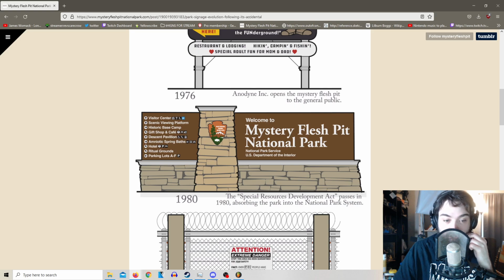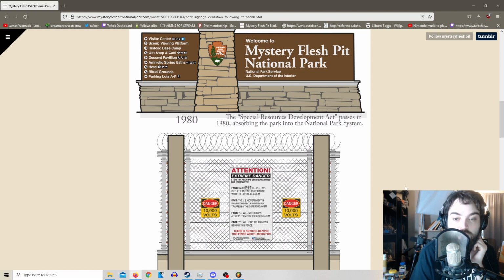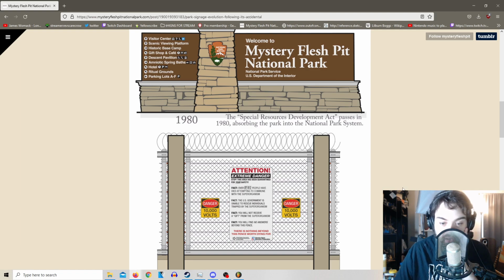Mystery Flesh Pit National Park, and then you got all the signage that you would expect. Special Resource Development Act passes in 1980, absorbing the park into the National Park System. Attention, extreme danger. This area has been quarantined for your safety.